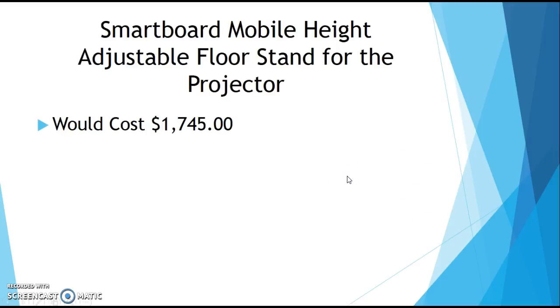Then we would need the Smartboard mobile height adjustable floor stand for the projector itself. This would cost $1,745.